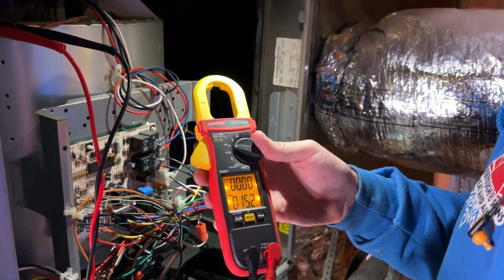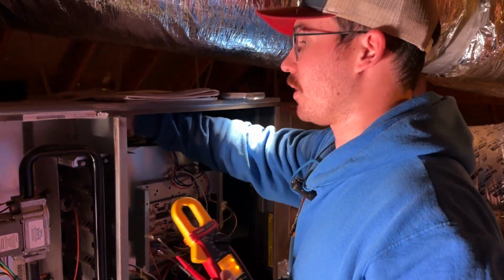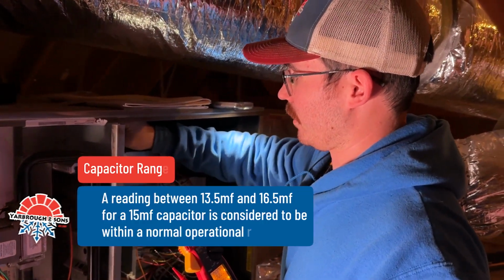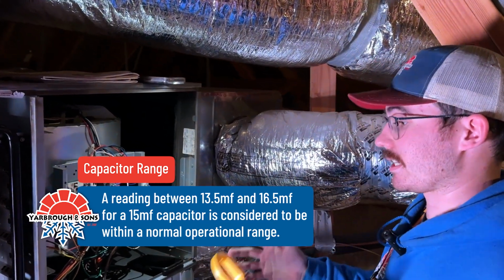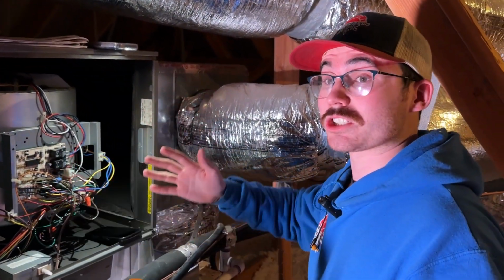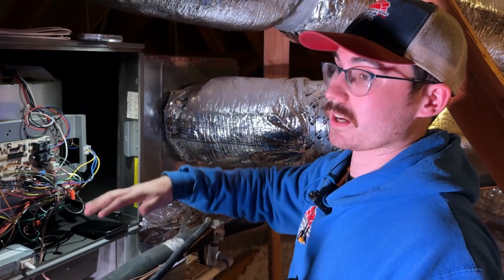A capacitor like this one has a plus or minus 6% range. So anywhere from 6% under 15 to 6% over 15 is generally what we like to see. Anything below that or above, we recommend changing them out before they start to cause damage to your system.